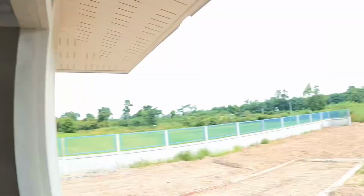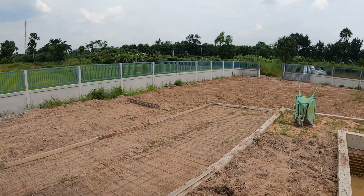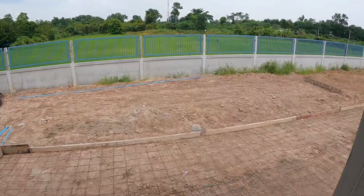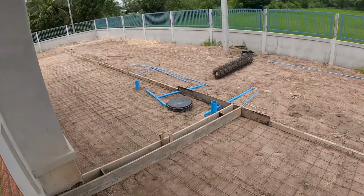All right, it's Wednesday, September 7th, I believe. A lot of activity over here today. I've got some of the forms put in where they're going to pour some more concrete, all down this side of the house here. Concrete truck will probably be here any minute.